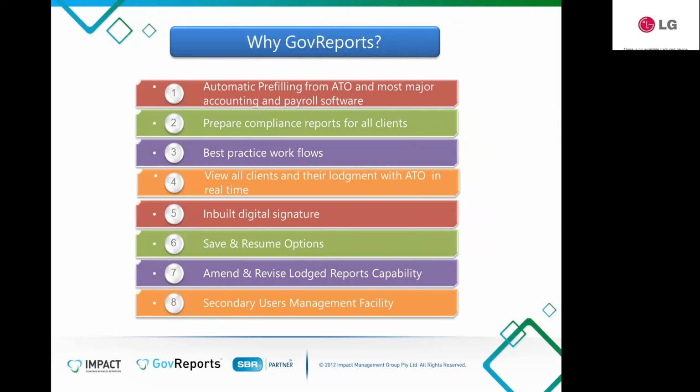And one of the best features that we hear back from our existing clients is the ability to amend and revise lodged reports. So it means that, for example, lodging an amendment of PAYG, which is quite common, or taxable payment annual reports for clients, it's not, and I'm sure it's not, the tax practitioner's fault or the BAS agent's fault.